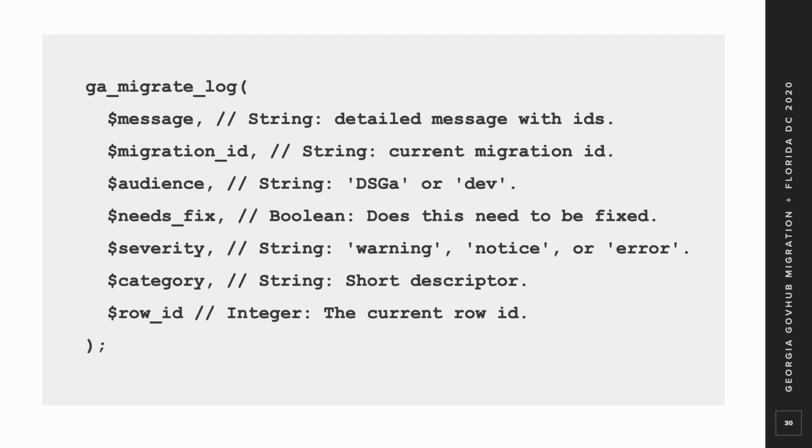So it just tracked everything in a table. We could provide a detailed message about what was going on, the current migration ID that's running, the audience. So is it something that a developer needs to look at or something the client needs to look at? Does it need to be fixed, or do we just want to make sure that whatever we expected to happen, it happened, or that sort of thing? We had some severity strings we could use, a short descriptor, and the current actual row that is being migrated.